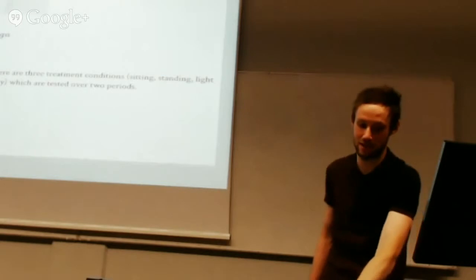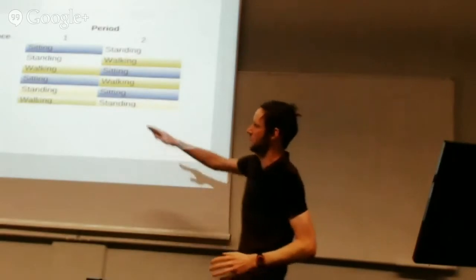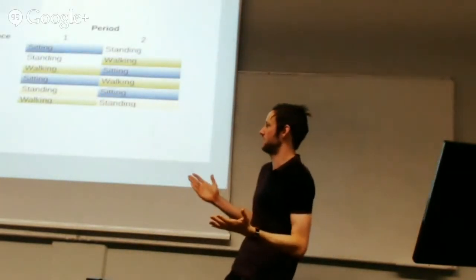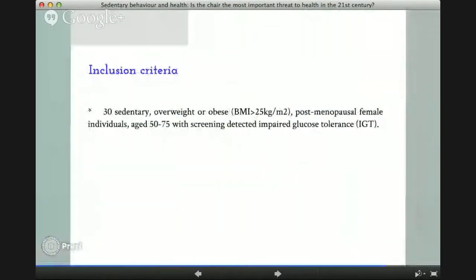Essentially, there's three different treatment conditions, as I've said: sitting, standing and light activity, and it's tested over two periods. It's best described here in this table. So let's say, for example, one of the ladies that comes in is randomised to condition C. The first time they'll come in, they will sit, but they'll break that with bouts of walking, and then the next time they come in, they'll sit. So for some people, it can be quite a long day.